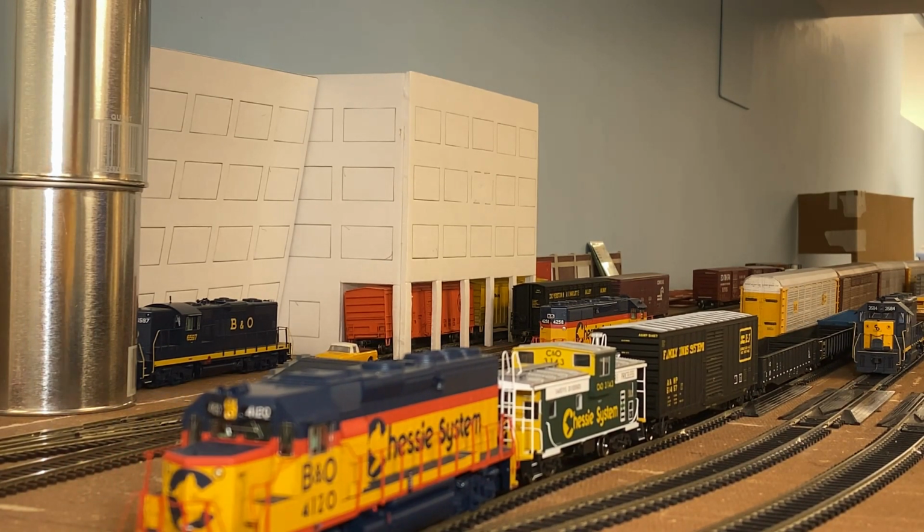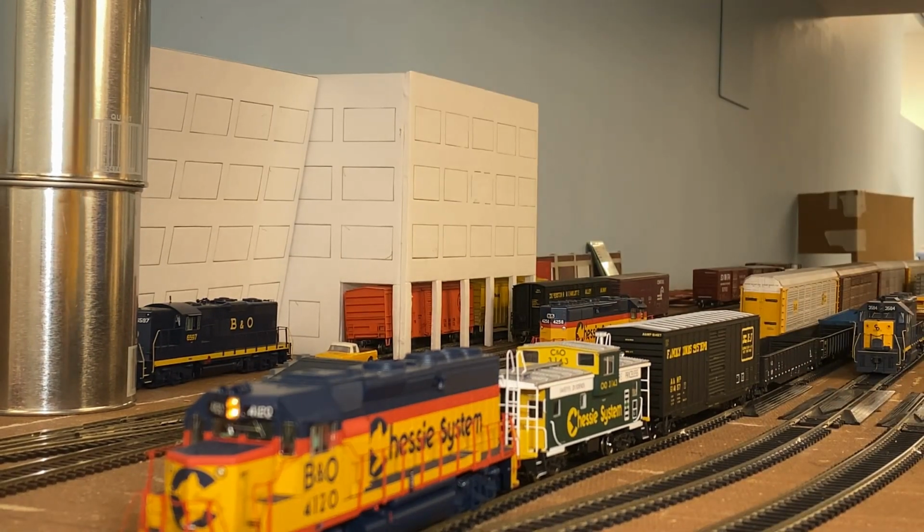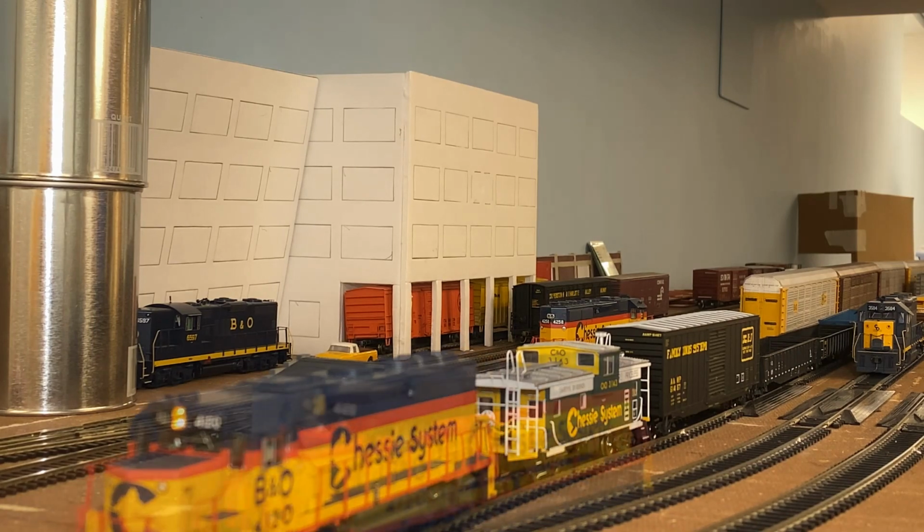Once those cars and GP40-2 4120 are in the clear, the road power will be able to deliver the auto rack train to Penmary.